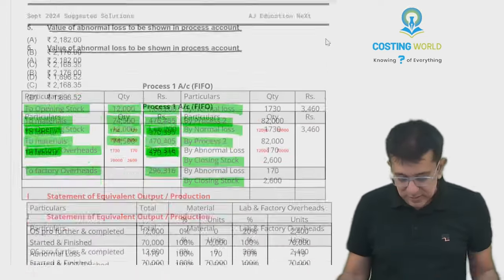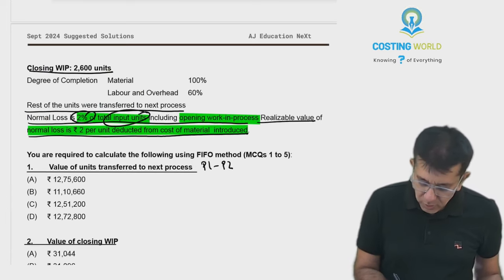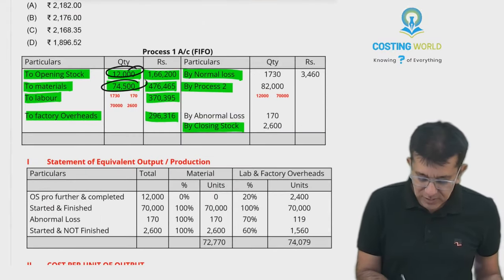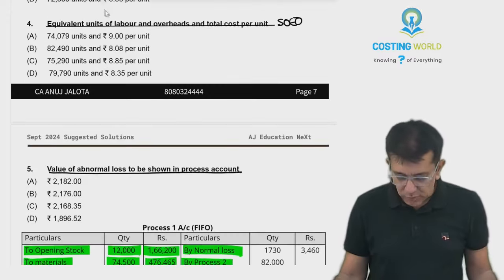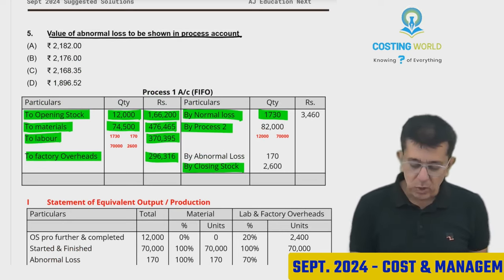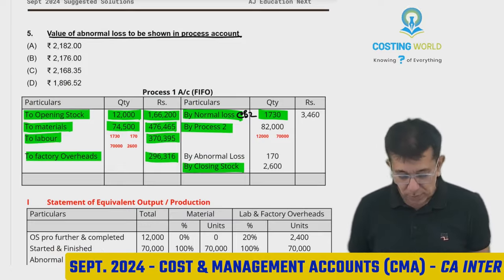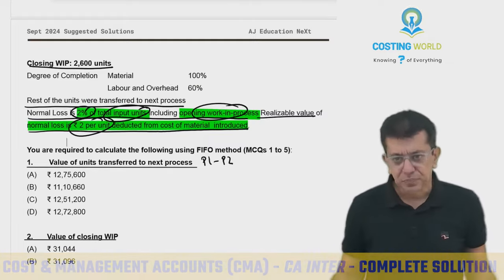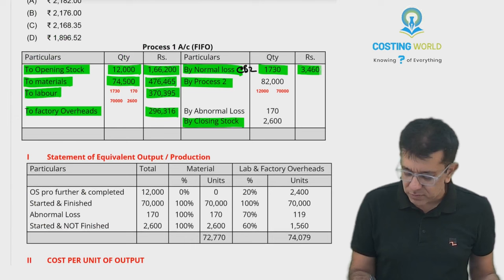Normal loss is, see this line over here, please. Normal loss is 2% of total input, including opening WIP. So, this figure plus this figure, you take it on your calculator into 2%. Once you all do that, I guess that figure should be coming to 1730. And normal loss in this case will be scrapped at the rate of 2 per unit. Okay, 2 per unit was given to you over here. Correct? Further. 3460 comes because of that.